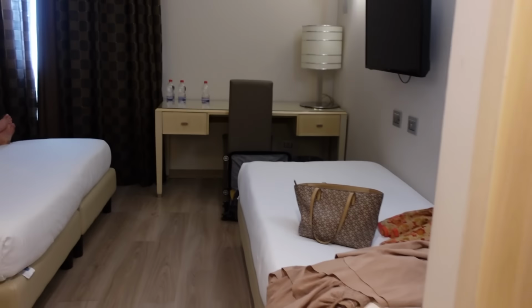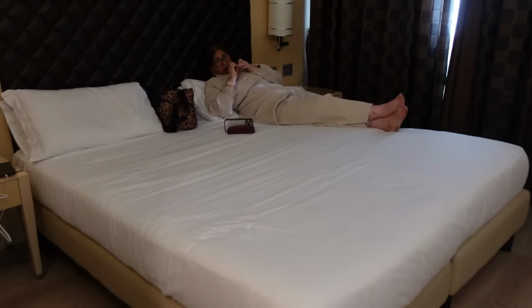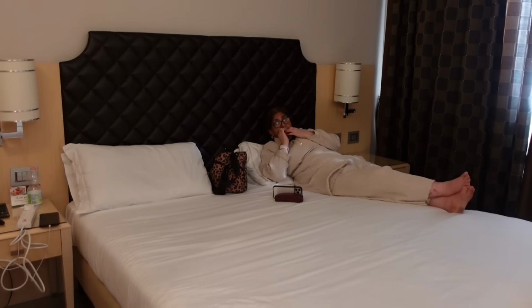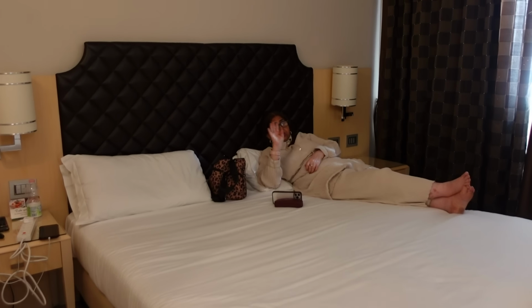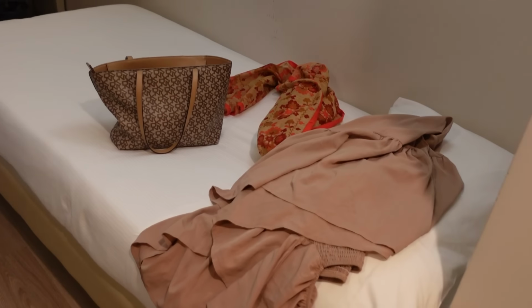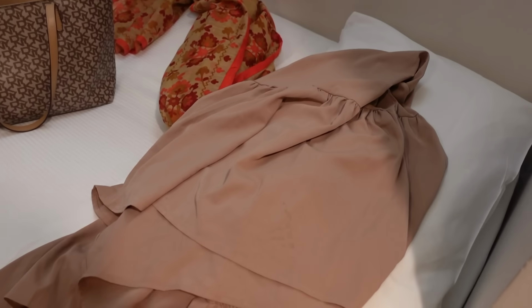So it's a triple bedroom, so we've got a double bedroom here where my mum is laying and watching her dramas on. Mummy, hello, hello. So that's what she's just on right now. And here's a single bed. I'll probably just be on this really. These are my clothes for tomorrow. I've just taken out my dress for tomorrow.